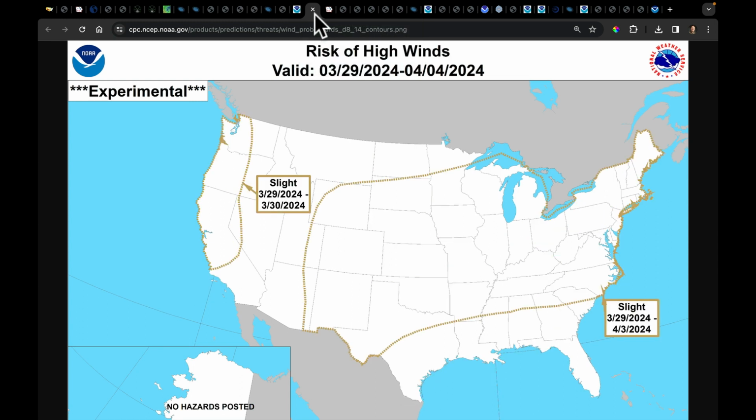There's also concern that with these systems, it's going to get windy, and this is the latest risk of high winds from the 29th through the 4th. So each of these systems, as they come through, can rapidly deepen the pressure and give us the risk of some stronger winds.